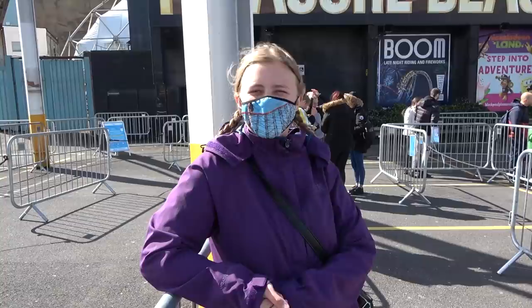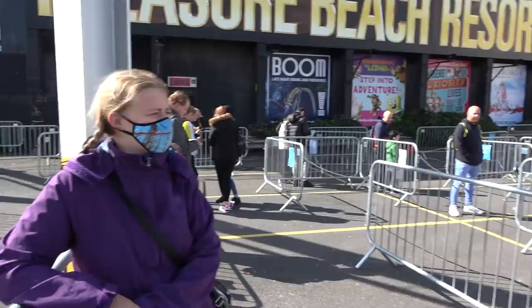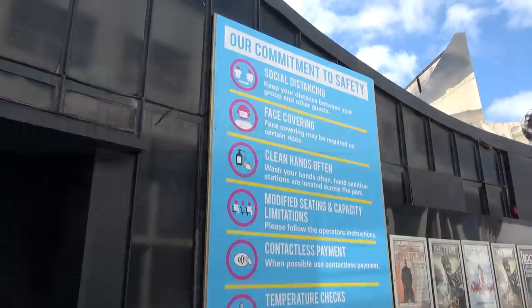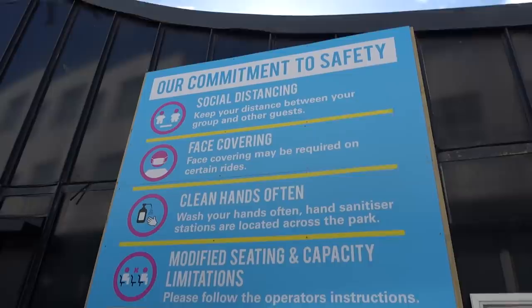So, I mean, are the turnstiles still gonna be there? Are we still gonna walk through them? Who knows? I'm looking forward to seeing it all. But of course, it's the second day of operation since the park reopened after being closed due to the COVID-19 pandemic. So we'll keep you updated as we make our way down towards the entrance. Okay then, so we've moved a little bit further forward. As you can see, you've got some big signage just here, all about safety at Blackpool Pleasure Beach, which is certainly great to see.